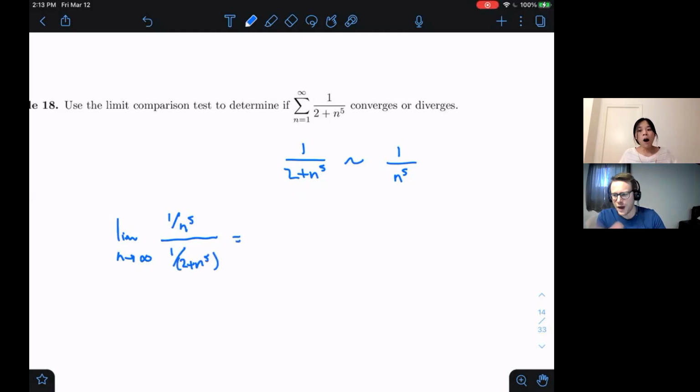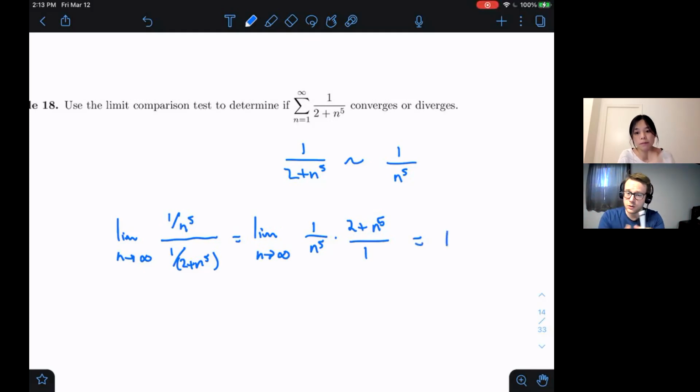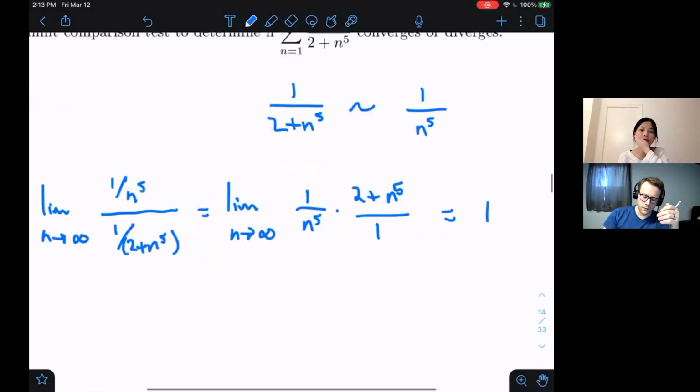And okay, we have a lot of fractions over fractions. I'm interested in evaluating this limit here. And when we have fractions over fractions, remember, we can always choose to multiply by the reciprocal. So I'm going to have my one fraction that's already in the numerator here, and instead of dividing by that other fraction, I'm going to multiply by the reciprocal. So I'm going to multiply it by (2 plus n to the 5th) divided by 1. That's the reciprocal of 1 over (2 plus n to the 5th). And now you can see, almost even by looking at it, especially if you're very strong with the algebraic way of solving these, that you can probably just look at this and say the limit's going to be equal to 1.